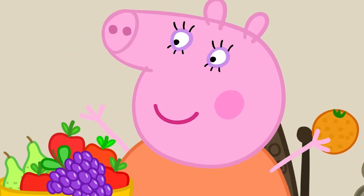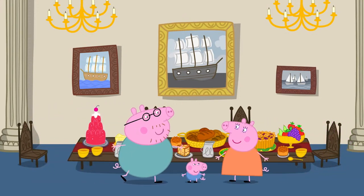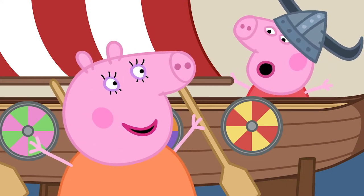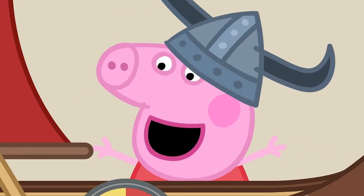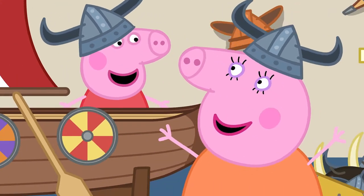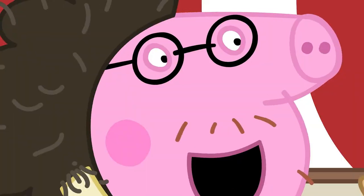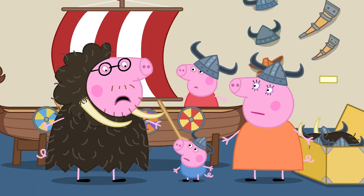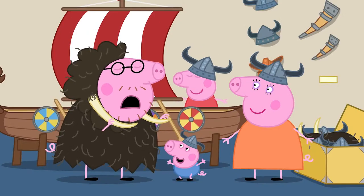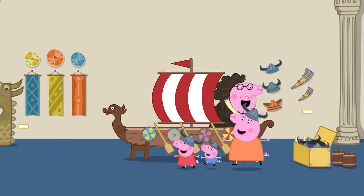What shall we do next, Peppa? Peppa? Mummy Pig can't see where Peppa has gone. Here I am. I am a Viking. And I am a Viking. Grr. And I am a Viking. I mean, a woolly mammoth. Everyone is having lots of fun running away from the woolly mammoth.